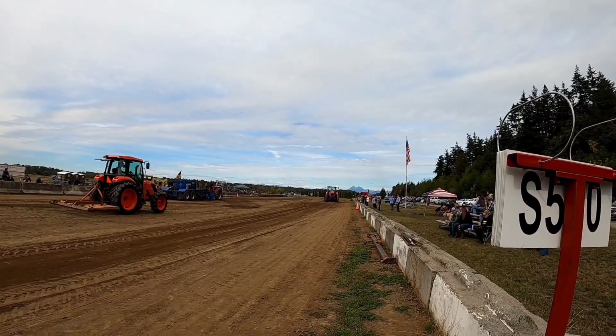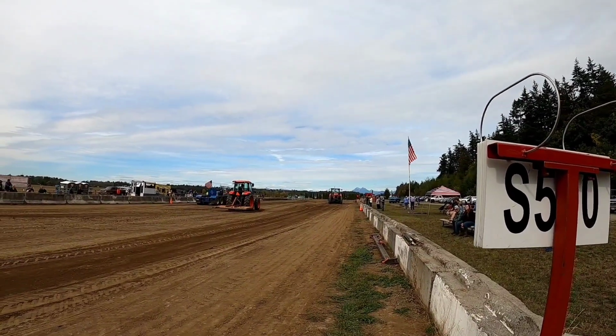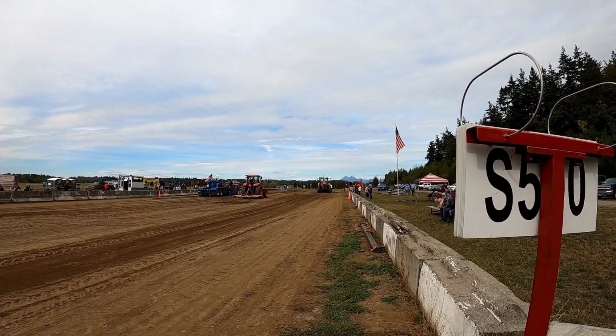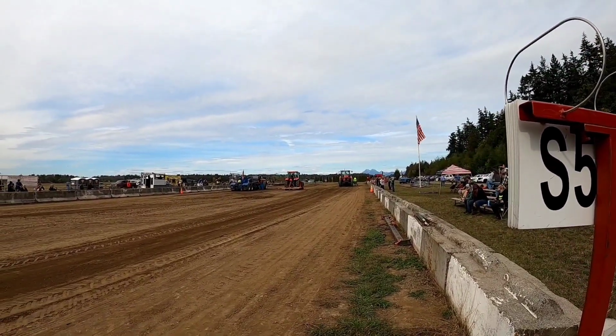Alright, that little Oliver 70 standard just went 251 feet, almost 252. I don't know, there's another tractor, Oliver 77, that just went, but I missed him. Wow, that's a tough mark to beat. We'll give her a try.